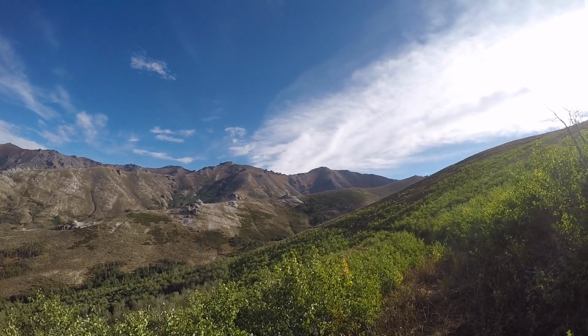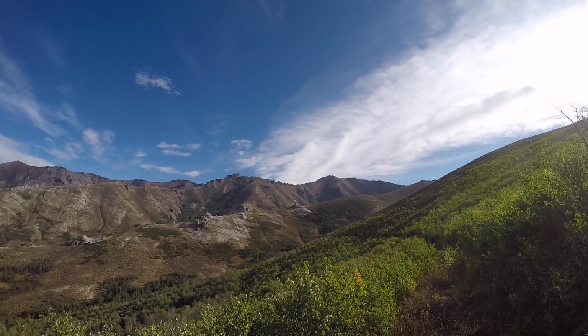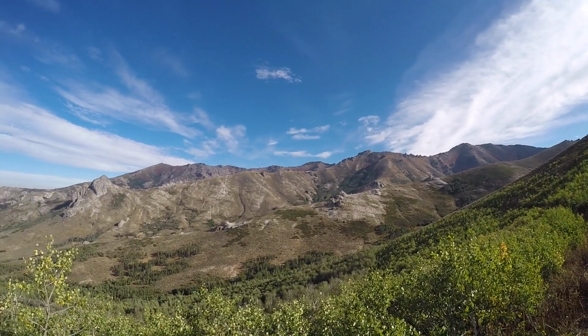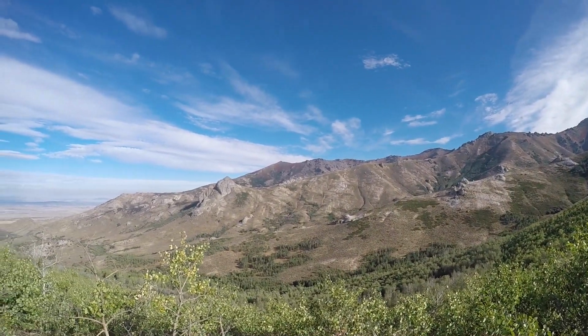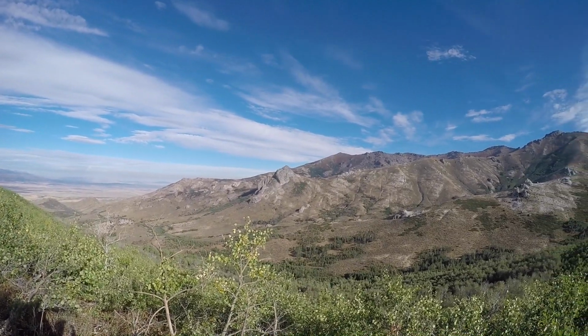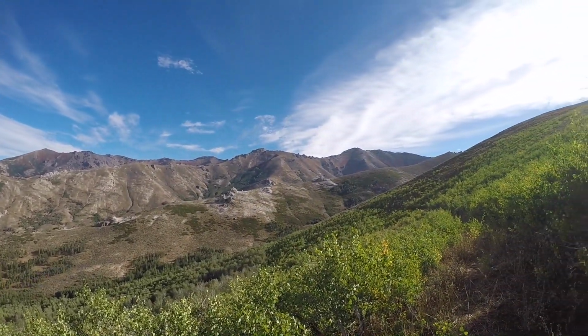Now I might be totally wrong, and we might be going over here, but we got a shot of it at least to see kind of what's going on. But as you can tell, gorgeous day greeted us this morning, so we'll continue on and check in in a few.